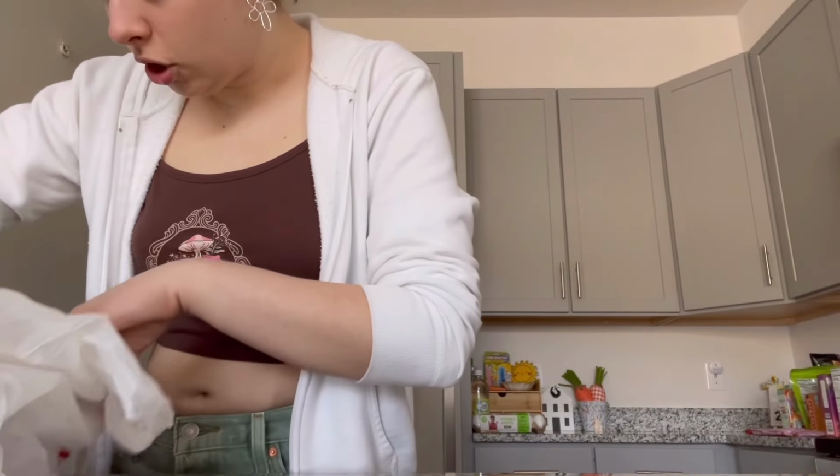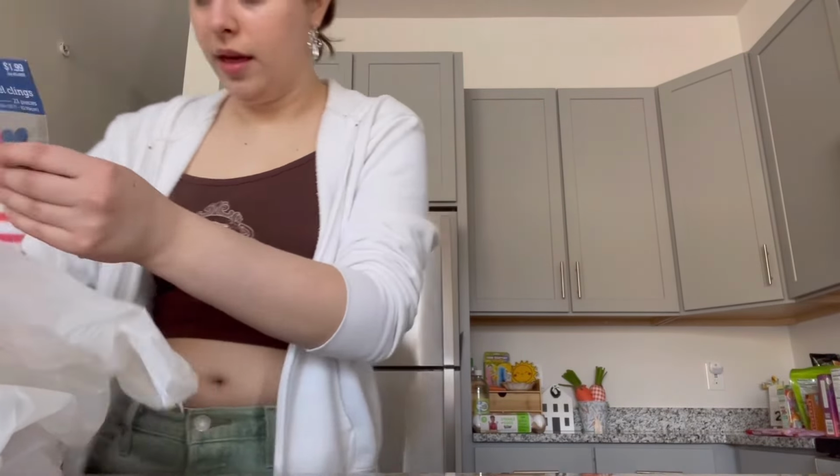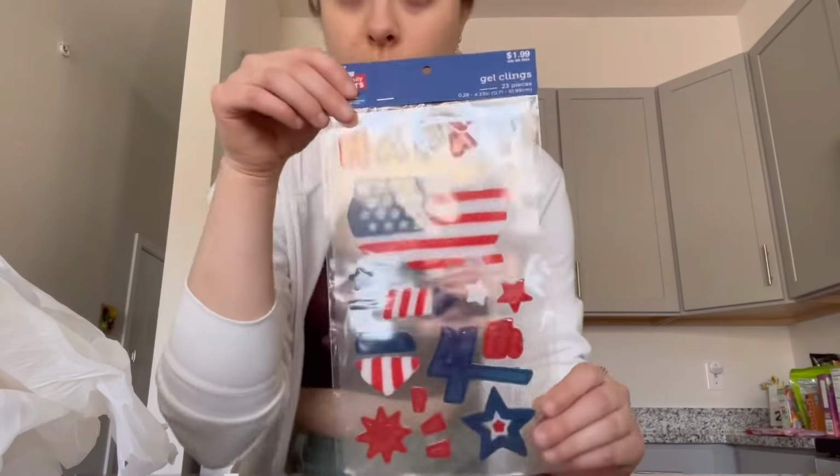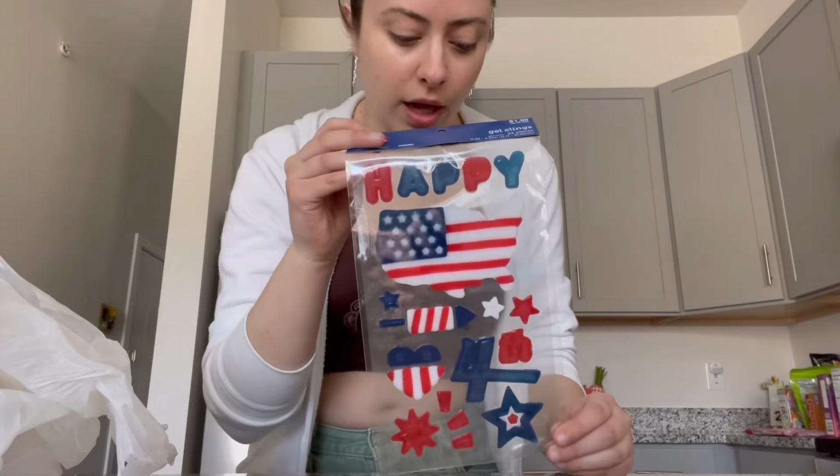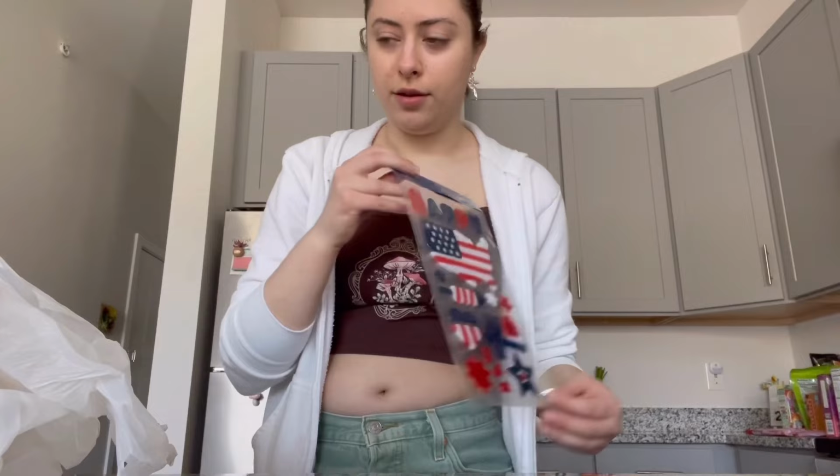But in terms of 4th of July, I just got one thing, and that is these window clings. I got some window clings from Dollar Tree that I really like, and I'm just gonna use those in my apartment. But I really like these gel ones for my car windows. I put them on the inside so they won't fall off or anything. But yeah, I thought this was cute and just a little something to celebrate.